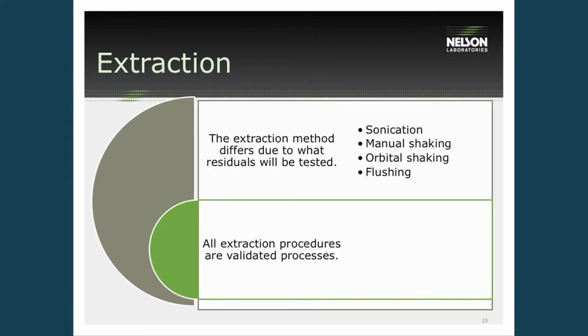There are different extraction methods. The most common is a manual shaking method where the device is submerged in extraction fluid and shaken over a 12-inch path 100 times. And it's a very good extraction method. However, there are devices that are not compatible with that method that can't be submerged, and we have to come up with alternate methods. So we do have swabbing options. We do incorporate sonication where necessary.